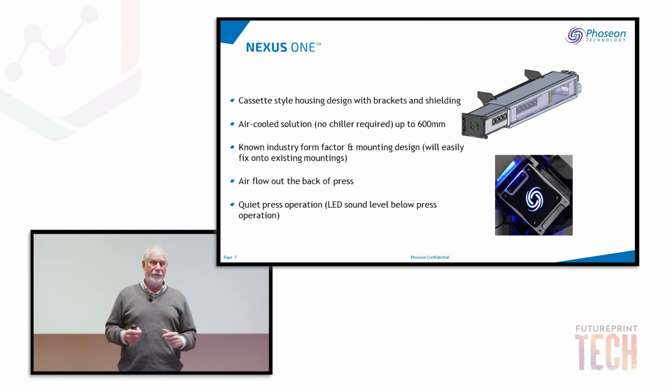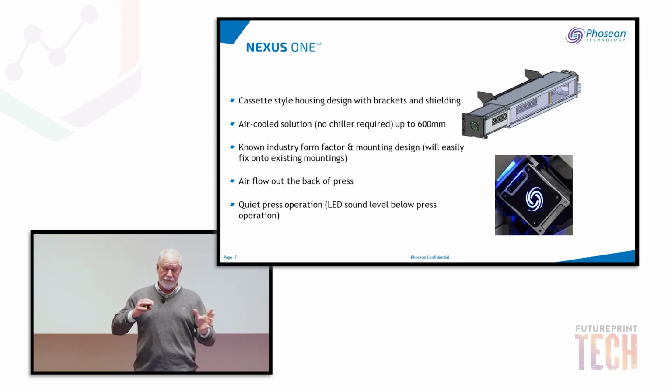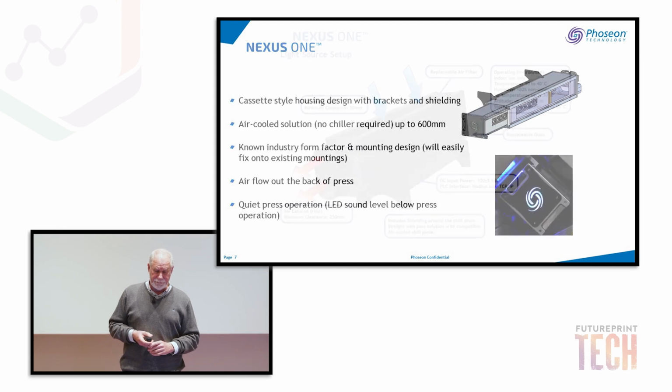So we use up to 600 millimeters. This is an industry known form factor, and the mounting design will easily fit onto existing mountings. Airflow is at the back of the press and it's quiet press operation, with the LED sound level below press operation levels.